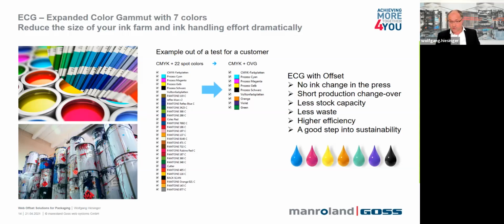And the advantage is you have less ink in stock, less waste. It's also good for sustainability. You do not have that much ink you have to throw away. It's also cost intensive to throw away ink.